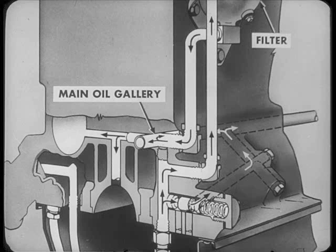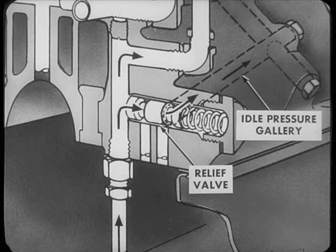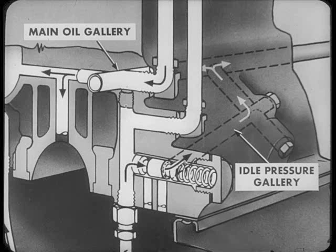Yeah, but when the engine starts, a small amount of oil goes through a drilled hole in the relief valve and into an idle pressure gallery. This idle gallery empties in the main gallery, so oil gets down to the bearings fast, while the main oil supply first gets a bath in the filter.